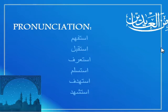Okay, good. So hopefully you got them. The first one, this is pronounced how? Right, istafhama. Of course, ista at the beginning, but remember this first root letter becomes like the ending of this syllable here. So, istafhama.